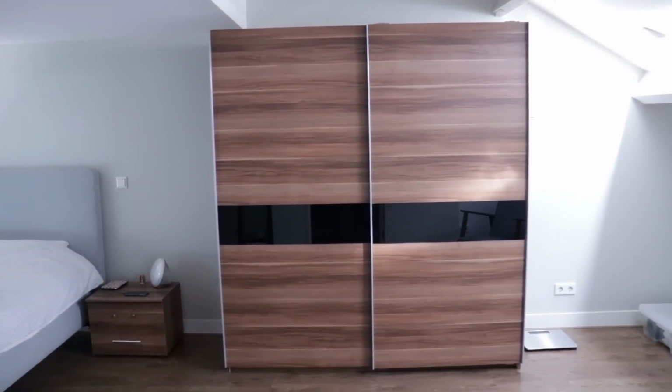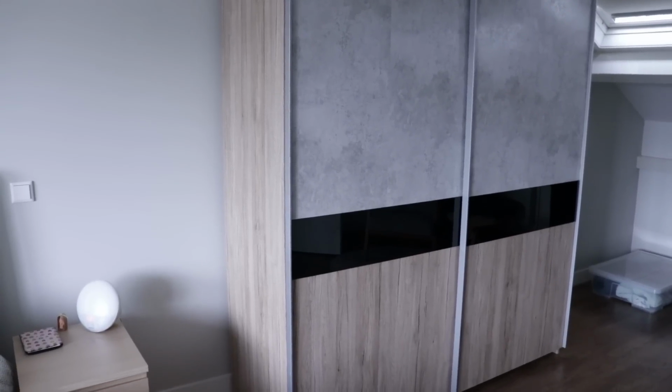We gave it a complete makeover with some contact paper, and everything just looks a lot brighter and lighter now, so I'm really happy, and we didn't have to get a new one. I'm actually in the process of doing kind of like an apartment makeover, and it's been a lot of fun.